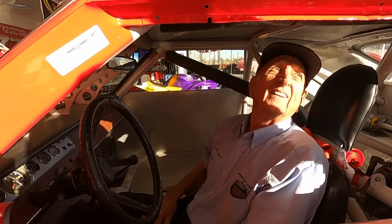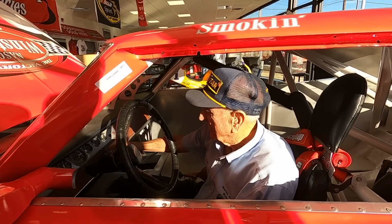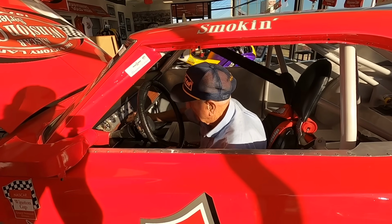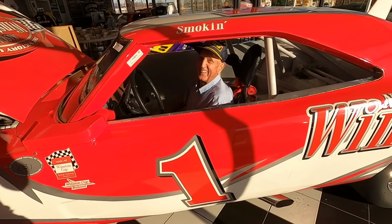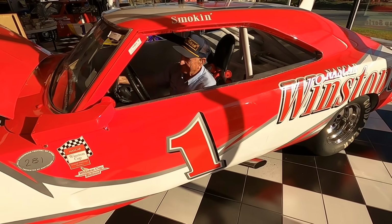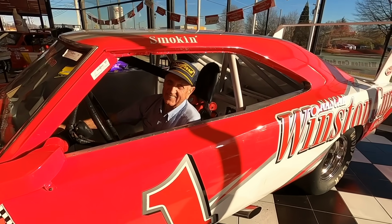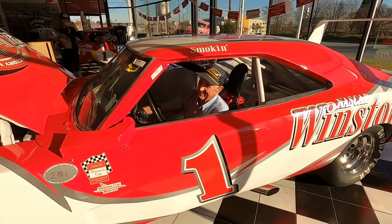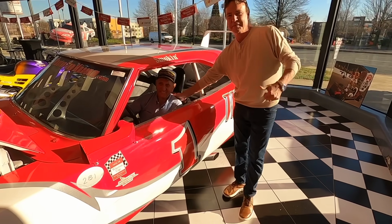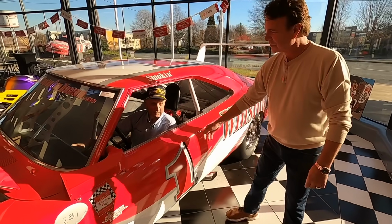Make sure you're good in neutral. It's an honor to have you start this car. Let's hit that switch. You want to try and start it? Yeah, right now. Put the clutch in and see if it'll go. You might have to turn that switch on. We have a safety switch on it. We're ready to go. Let's go, Nate.